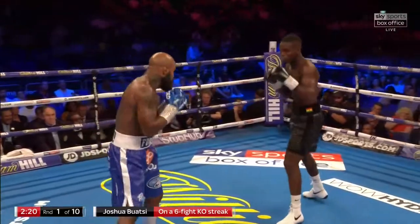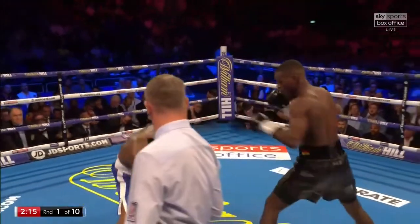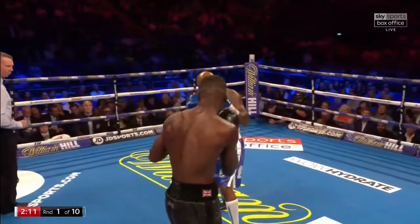Ford looking for that jab. He boxes out of a little bit of a crouch, rounds those shoulders a touch and looks to shoot that jab up, as he does there.